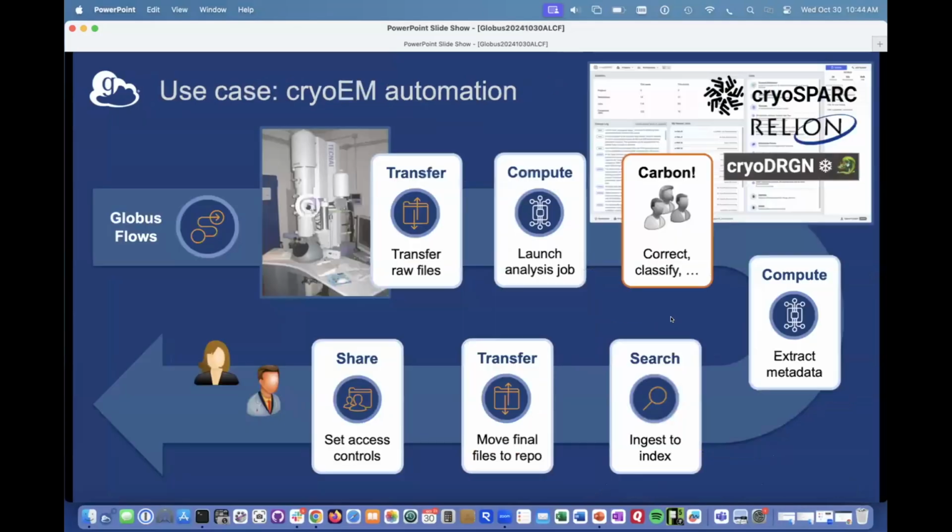There we go. So let's tie it all together, right? Everything we've seen here with transfer and compute, in this cryo-EM automation use case. You could use Globus Flows to do data transfer. You could do some compute on that. So you transfer the data off, let's say, an instrument, in this case, a cryo-electron microscope, do a little compute on that. Maybe you then have to jump out to a human to say, ooh, classify this, or maybe select a centroid for an image. And the human can do that. Maybe then do a little bit more compute on that, ingest some metadata into search, transfer it to your final data repo, and then share it out to everybody else.